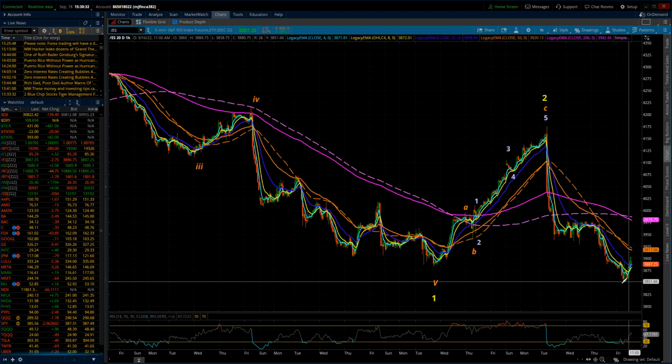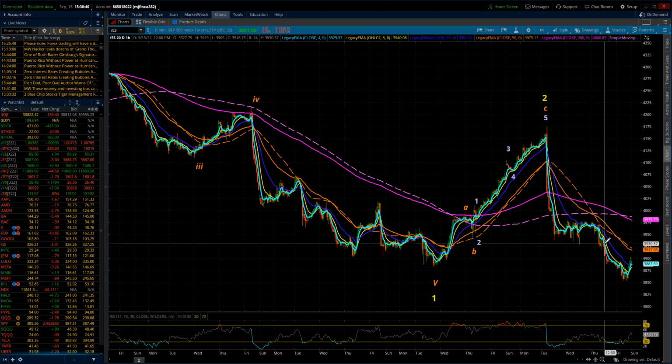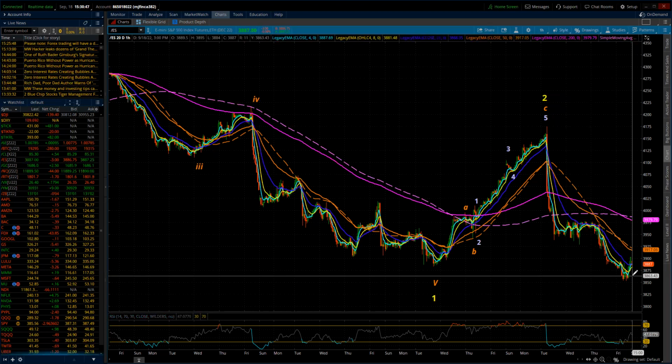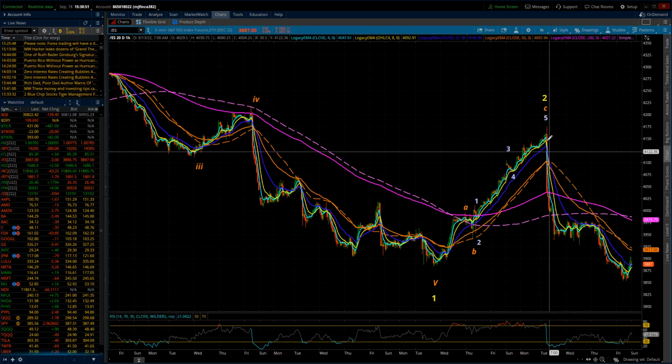So the internal 4th of minor 1 put in a new low, 38.50. Nicely, we're back below 38.83. We're just above it right now from how the market is trading. But we'll continue to move lower. Upside, let's take a look if this indeed marked minor wave 1.